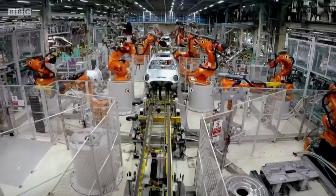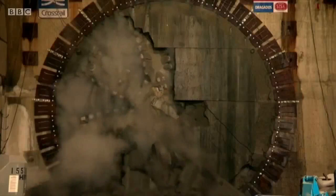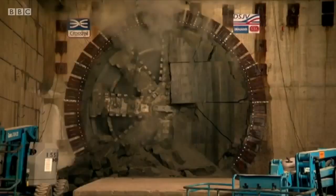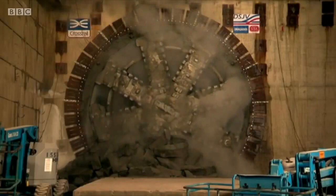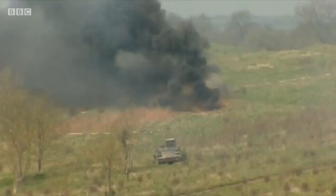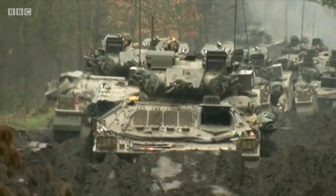Ever wondered how you drill through steel? Or cut a railway tunnel through solid rock? You do it with tools made from tungsten carbide. The military used loads of tungsten to armour their tanks. No other material is tough enough.